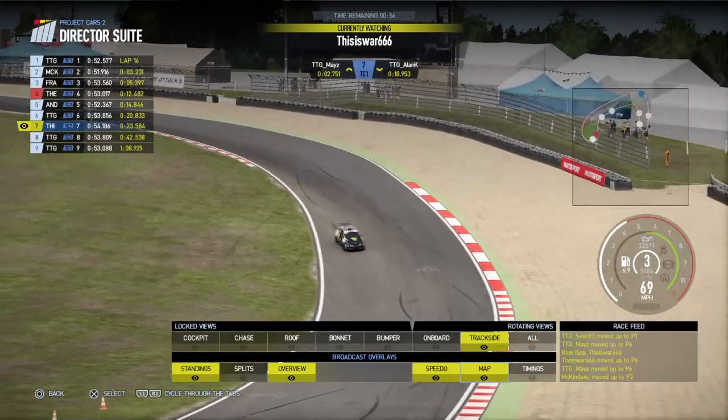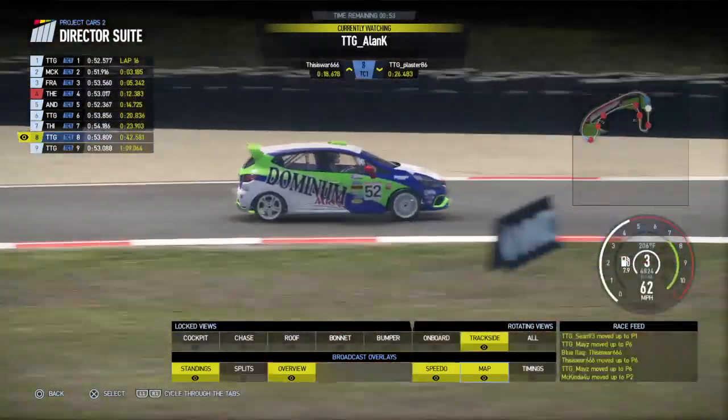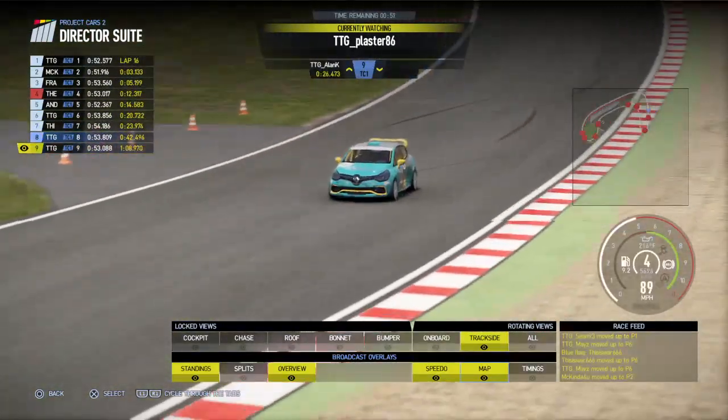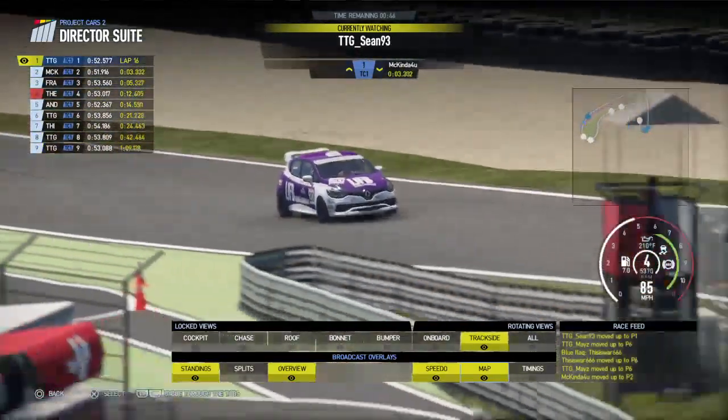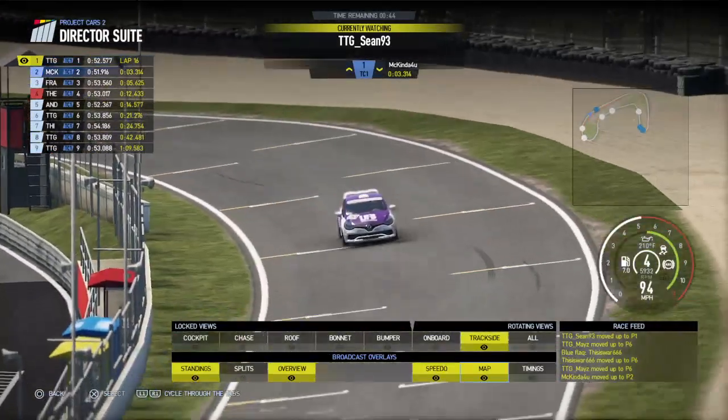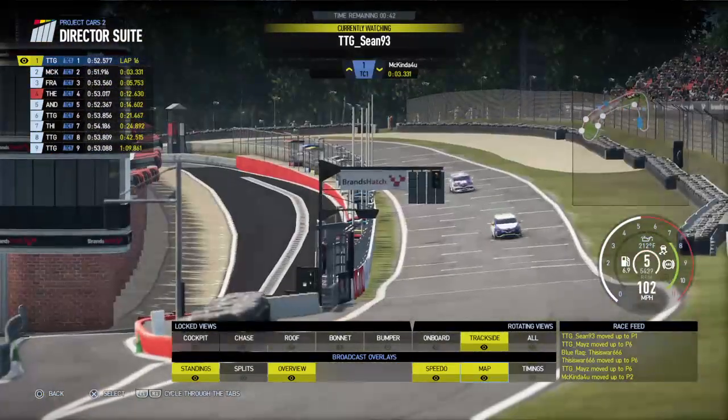This Is War goes for a bit of a half spin through turn 1. That is Alan Kay, that is Plaster down in 9th place. 3 seconds the gap currently at this stage. And Sean hanging on. 40 seconds left.